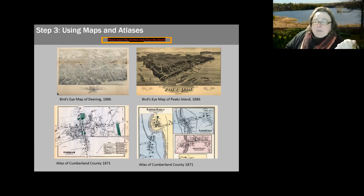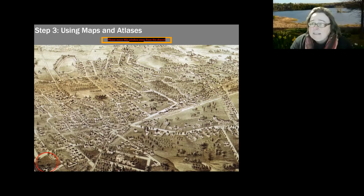Oh, here's that bird's eye map again. I've zoomed in a little bit on the bird's eye map. The property that I started doing the deed research on was not here in 1886. It was actually built on the site of this estate right here in this lower left-hand corner where you can see the red circle.